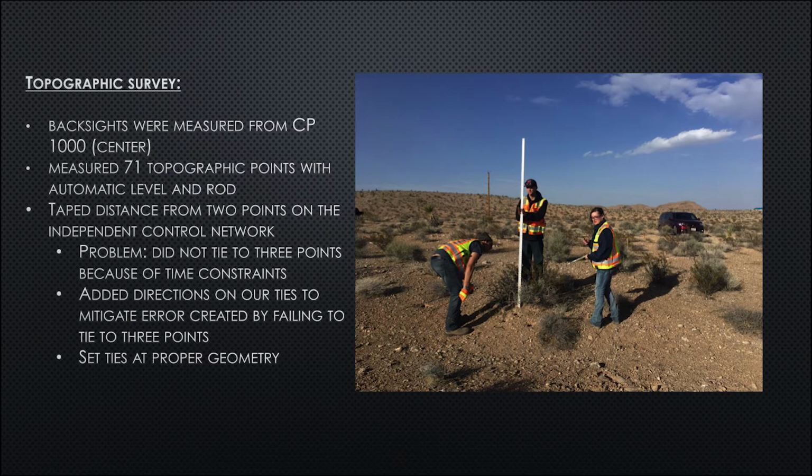And then like they said earlier, we had a misclosure of 1/10 of a foot. We were able to divide that up and spread it out to help balance everything out.